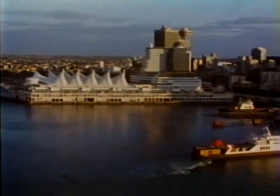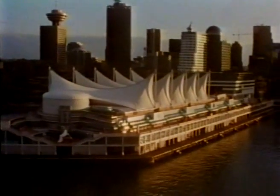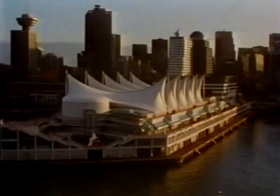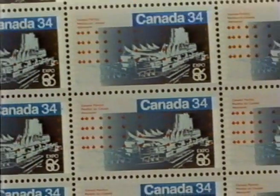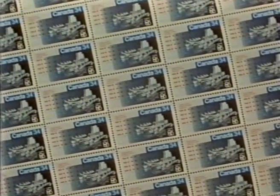Pan Pacific Hotel at Canada Place. A Japanese hand extended to grasp a Canadian hand across the Pacific in economic friendship. And for Vancouver, a landmark building to promote its future to the world. The Pearl of the Pan Pacific.